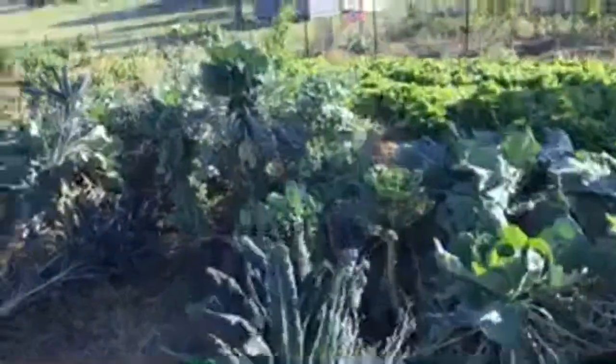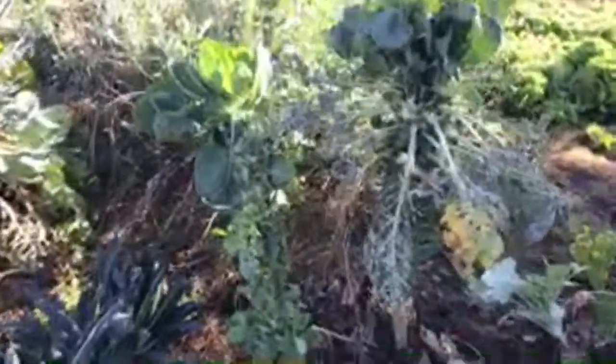This is just really ratty looking, kind of disappointing. We had a couple of Brussels sprout plants and they didn't fare too well at all. We didn't really get anything from that. I mean, look at this one. Yeah, that's kind of nasty looking. We'll be ripping all of this out next couple weeks.